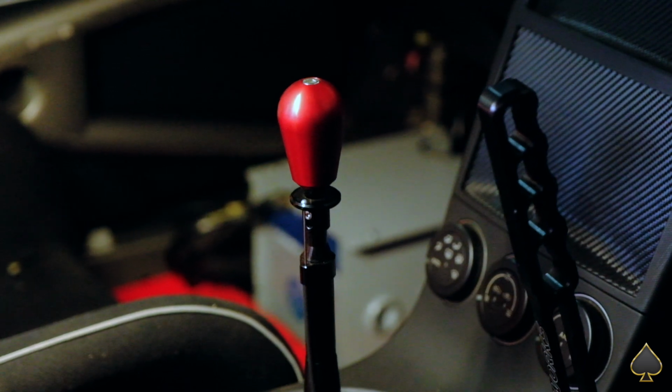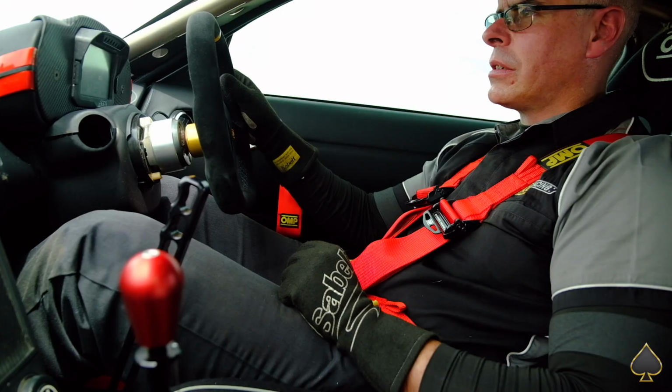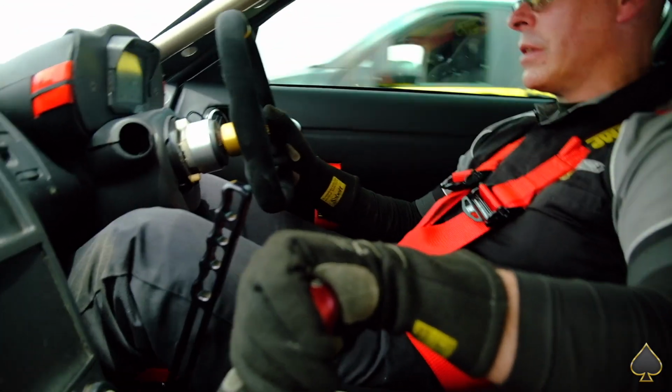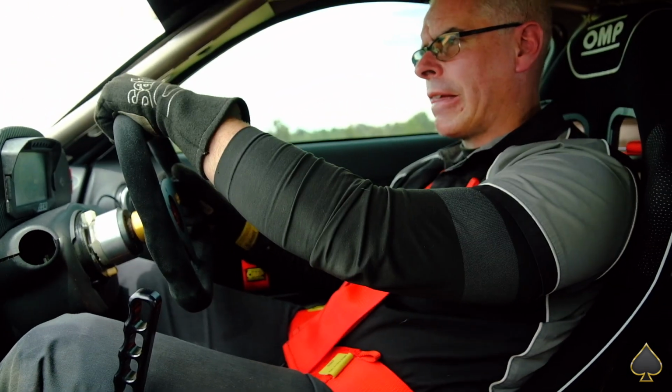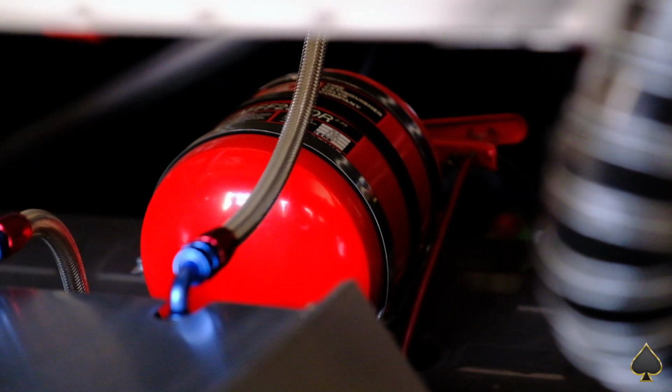Something that is the first time we've done it on this car is the CAE shifter, which I'm absolutely blown away by. Awesome piece of kit, it just makes the gear shift next level. It just feels race car, and it is so short and so sharp. Absolutely awesome. A full fire system as well.